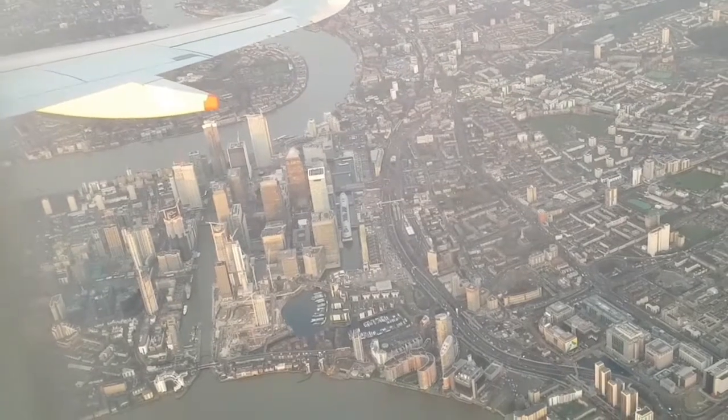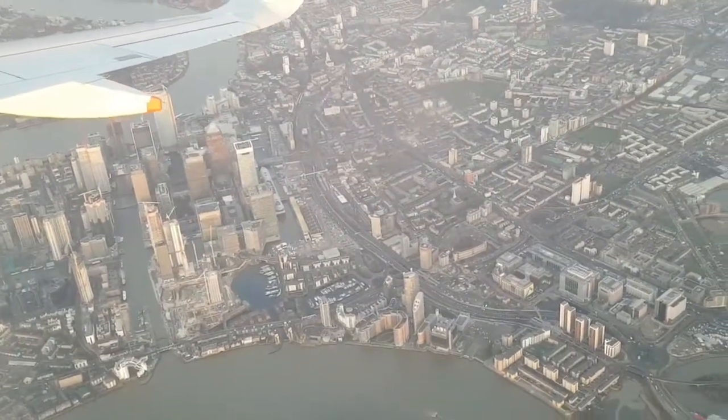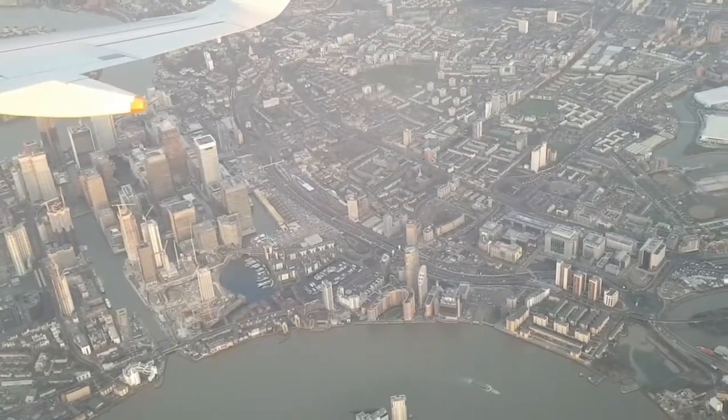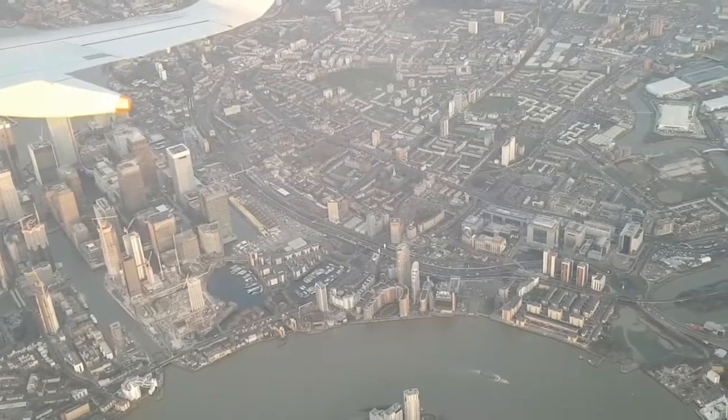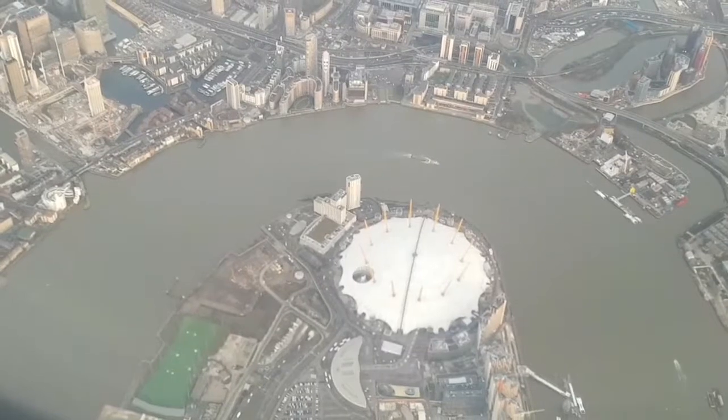Wow, this is amazing. It's just like when you go over New York with the helicopter tours. There's the O2, look, nearly missed that. Right down the bottom there. What a marvellous view.